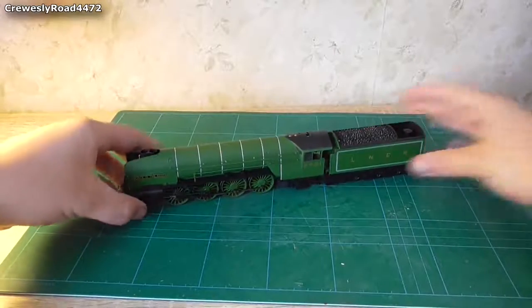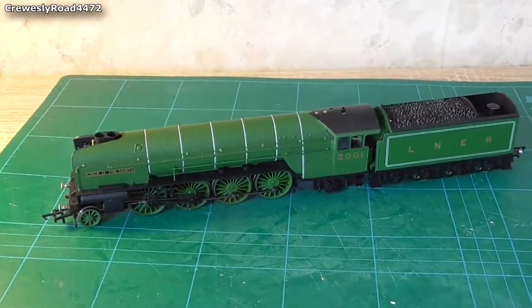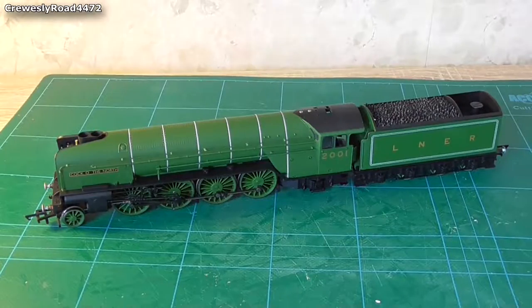There we go, viewers, the Hornby P2. What a very nice model. So I guess the only thing to do now is see how it performs. So we'll head over to the layout.